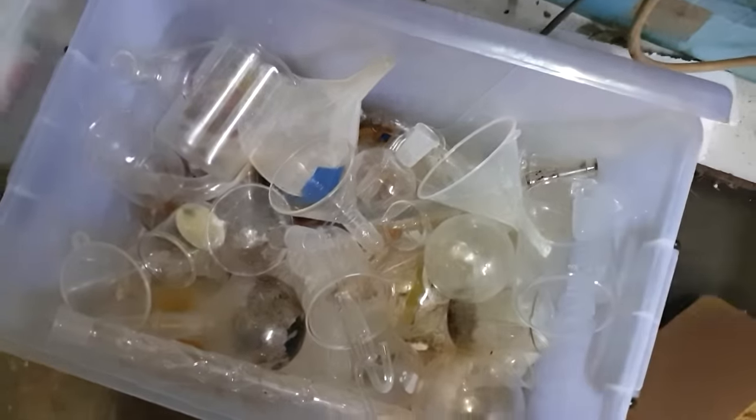Oh, and apart from this, I still have all this glassware to clean. This has been fun, I suppose. Fun's a word for it.